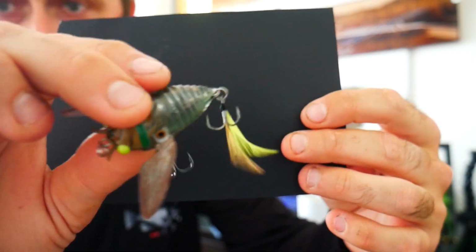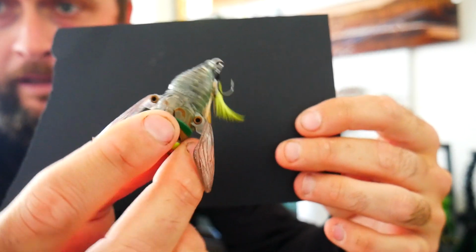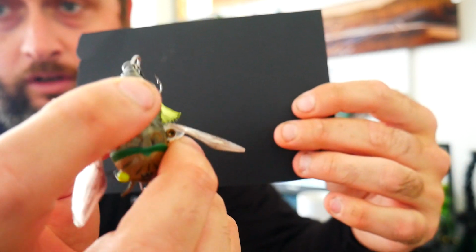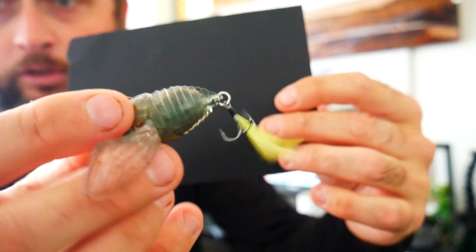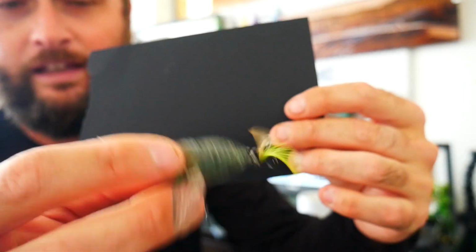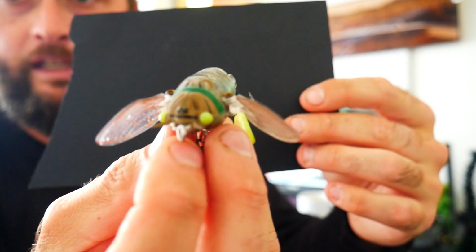They've been out for a little bit, but they've got a massive range of different colors, and these guys are a little bit cheaper than the other cicada I'm about to show you. They've still got a nice soft body, a little feather tail, they're pretty realistic, a little bit bigger, and they work pretty well. I think I can get those for about $16 or something like that. So they're quite a cheap little option for a cicada for the quality you're getting.